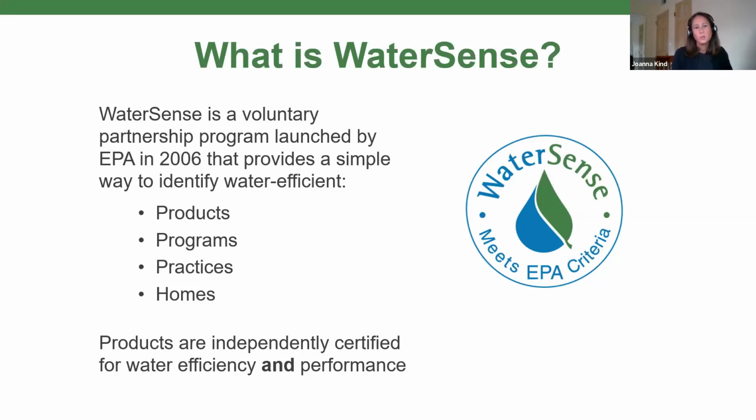We achieve these goals by partnering with a variety of agencies: utilities and local governments, manufacturers, retailers, and distributors. I'm going to talk about labeled products a little more in detail in a minute. But I do want to mention that the products that are labeled are independently certified for water efficiency and performance. And I think you all know the importance of that, with the old products in the past, the low flow toilets and whatnot, that have gotten a bad rep. So we make sure they perform well and consumers are happy with them. Next slide, please.